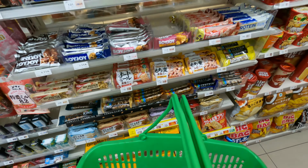Here we have some soups. So I'm going to get this. Where's the spicy miso soup? I was just looking at it, but here's a bunch of miso soups, and I think of more Japanese soups in comparison to the cup of noodles, which is like an American brand.